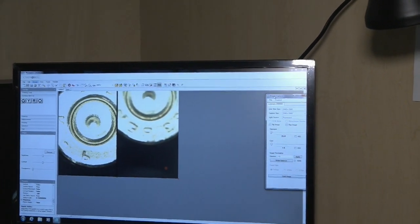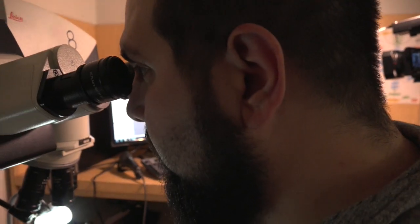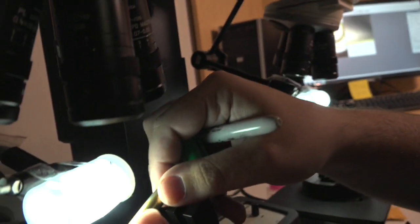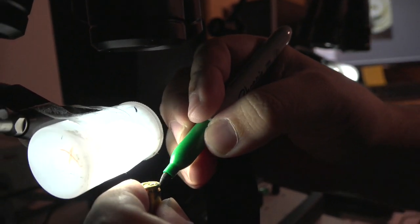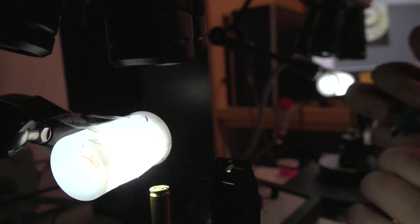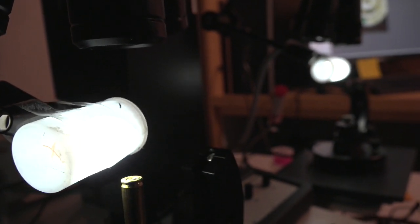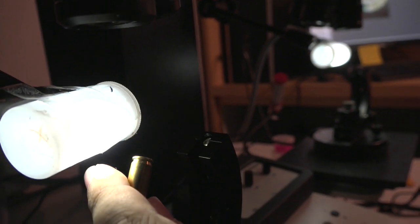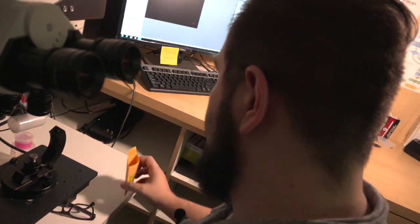I'm gonna mark the extractor position on it so that I can have the orientation when I put it into the Niven system, because the Niven system requires them to be put in a certain way. So I'm going to put this casing into the Niven system for analysis. And that's the process with the comparison microscope. So we'll head over to the entry system.